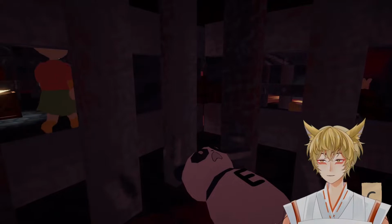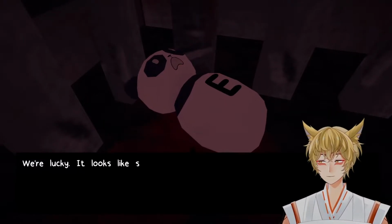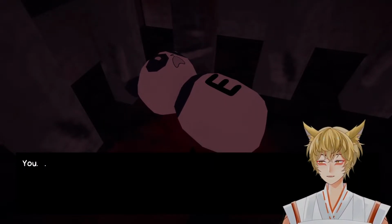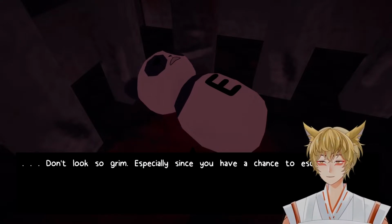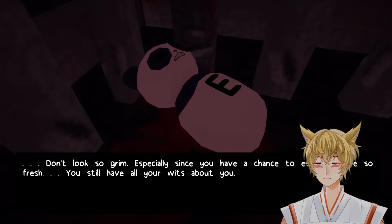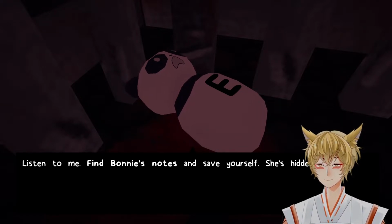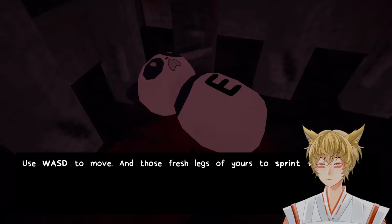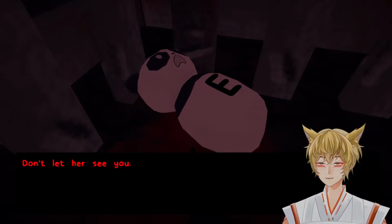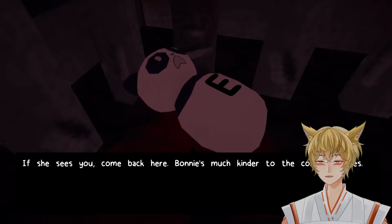I like this game. Oh! That's where all of the disappearances have gone. We're lucky. It looks like she took someone else for now. You can still move. Take your chance while she's distracted with the other one. Don't look so grim, especially since you have a chance to escape. You're so fresh. You still have all your wits about you. Among other things, listen to me. Find Bonnie's notes and save yourself. She's hidden the key code, but if you can decipher it, you can escape through the door. Use WASD to move, and those fresh legs of yours to sprint with shift. Don't let her see you. Don't let her hear you. If she sees you, come back here. Bonnie's much kinder to the compliant ones.